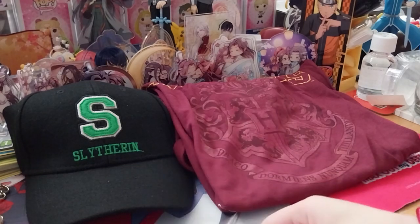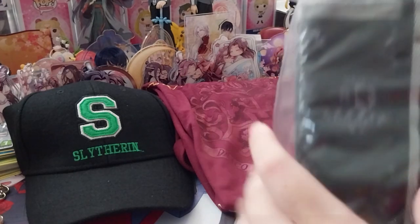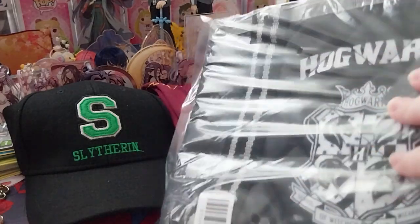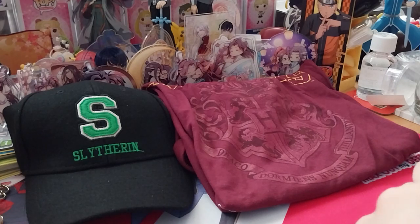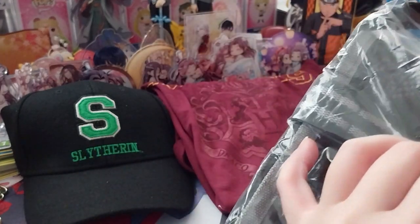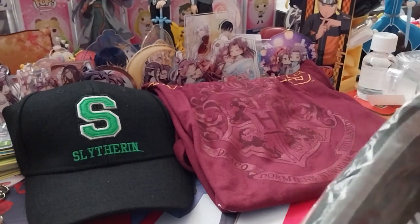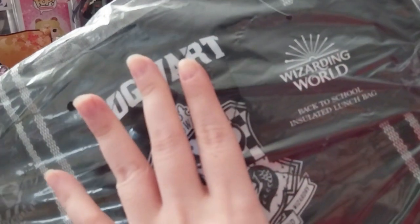Okay, this is the pin. I'll do that at the end. There's no cheat sheet, which is really annoying. I like sticking those in my scrapbook. And here we have Pokemon. Look at the label. Come on, why is it that? Seriously, why do they package it like that? It's not even properly turned around. Okay. Ah, back to school insulated lunch bag.